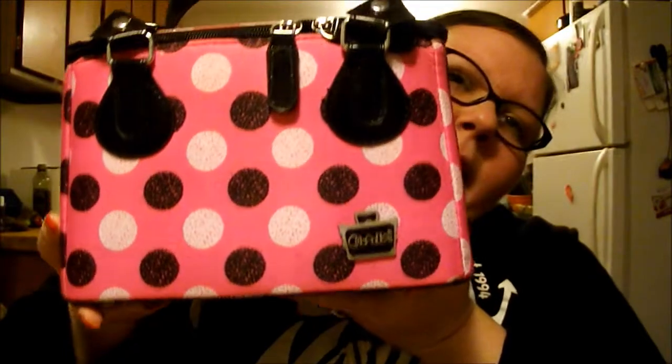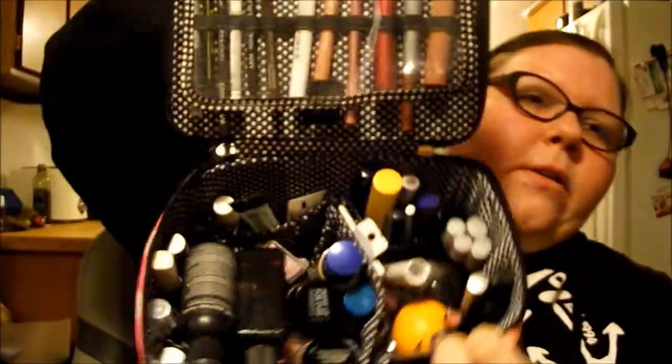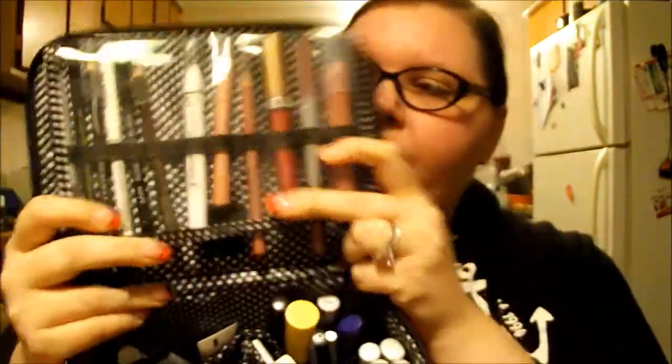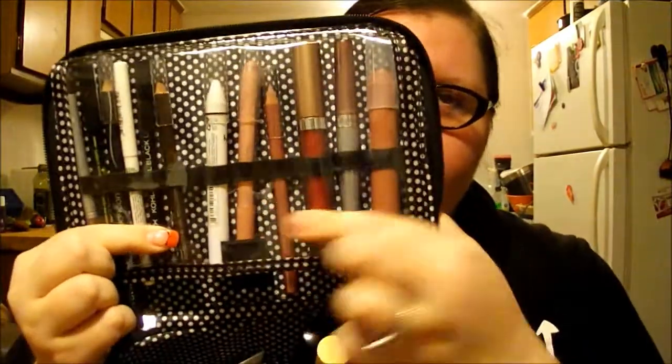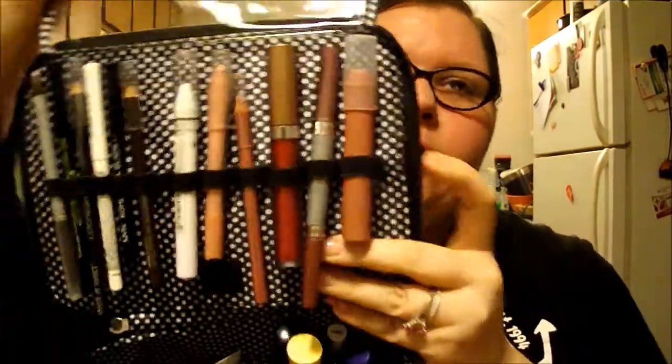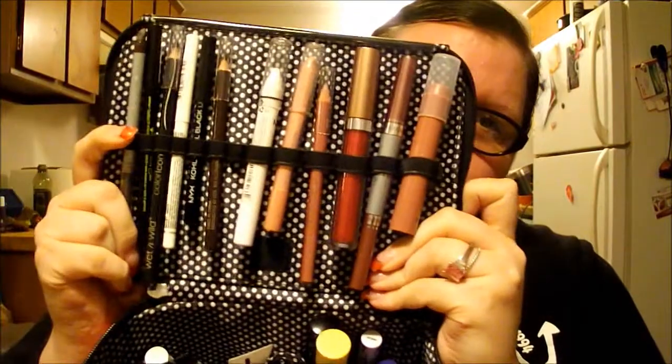Next is the big kahuna, as I call it. It's my new makeup bag that I got from my friend, Lindsay, about a month or so ago. I just love it. It's got a really nice zipper on it. And open it up. That's what it looks like on the inside. So on the top right here, I just have some eye products. These are all my different kinds of eyeliners, and then I've got some lip products on the other side. So if you flip back, that's what that looks like.